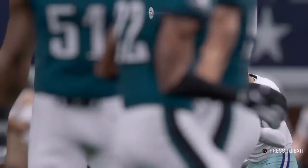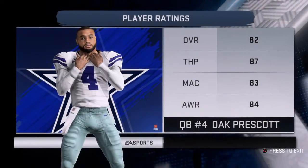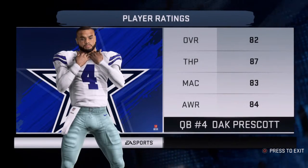So here are the Cowboys under head coach Jason Garrett as they get set for their first opportunity. As we get a peek at their dynamic signal caller hailing from Mississippi State, it's Dak Prescott.